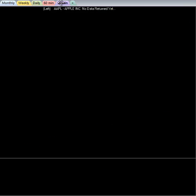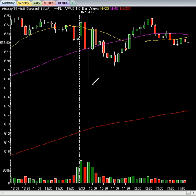Let's take a look at Apple. Apple's down 52 cents. Even with the markets up, this is a good leading indicator. Apple's a leader. Apple and JP Morgan are usually known as the two leaders. Apple for tech, JPM for the S&P and the Dow.